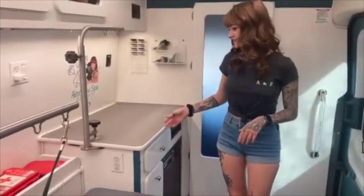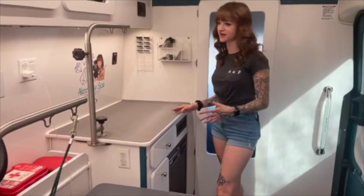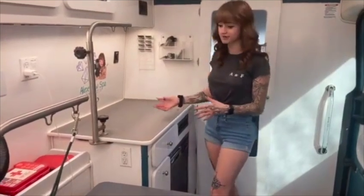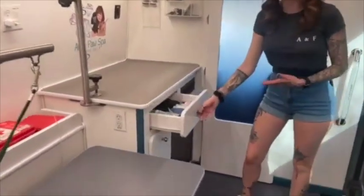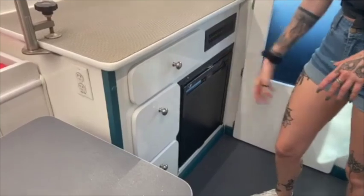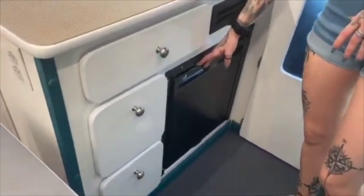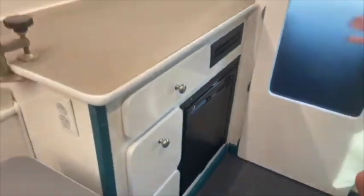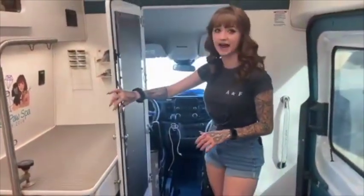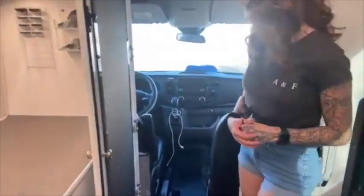And then on this side of the van, I have a spare table, which is really nice if I have several dogs in my van. A lot of times I'll take pictures of them here with a nice little background. I have drawers where I keep all of my supplies and some extra shampoos, bandanas, stuff like that. I do have a little mini fridge as well to keep some cool water or some snacks or anything in there. And what I really love is I have this door that I can just walk in and out of. So if I ever need to grab anything, I can just come up here and grab it really quick.